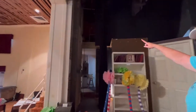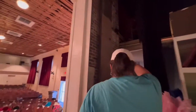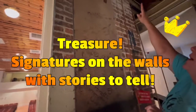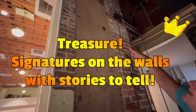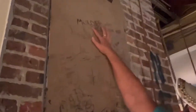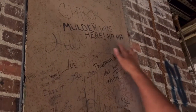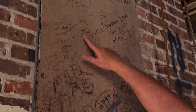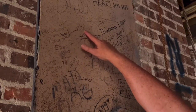I don't know if I told you, but this is my husband's class. Really? This was his class of 79. So these are his classmates. Including like Bones and Mulder. Mulder was here, so that was a teacher, Mr. Mulder. Thurman Lowe. I don't know who Joe is, but that might be, no telling.